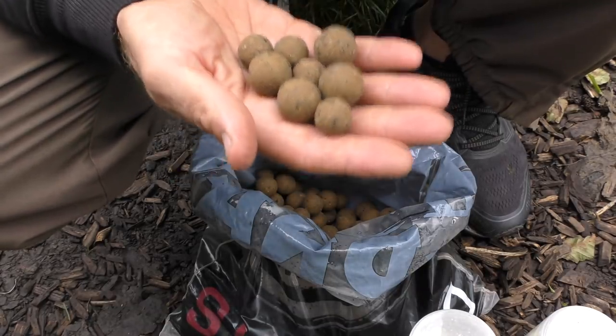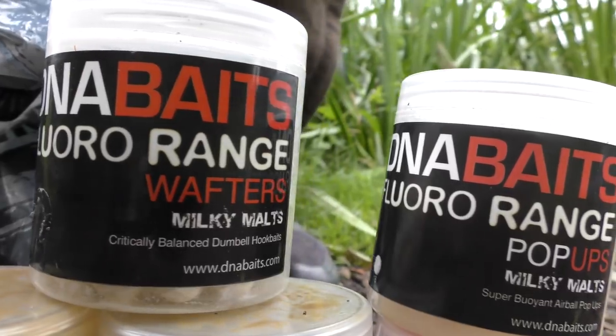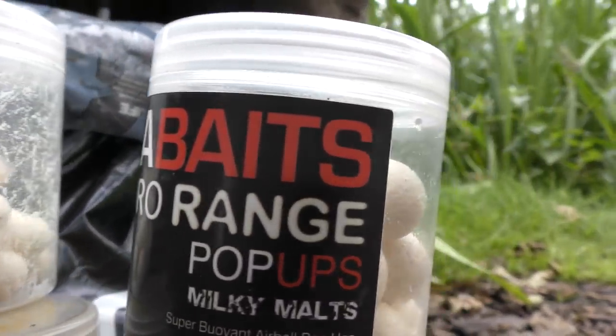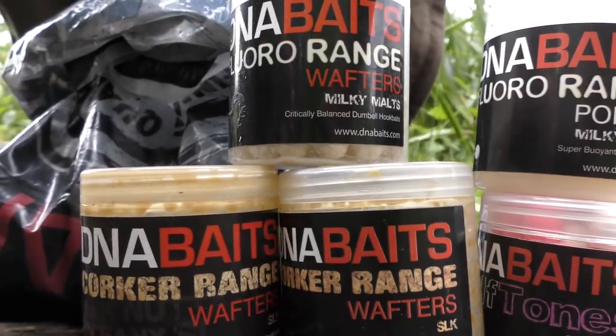So after the sweet corn, this is the first one that I'll go for. I also carry a variety of other hook baits with me, including the Milky Malts and the S7. And whenever I'm asked by somebody new to DNA which baits I would advise them to use, I'd say if you're going to go for big fish, go with the SLK. And if you're going to go for bites, then go for the S7. Obviously, they're both capable of doing big fish and lots of bites on the right day, but that's my experience with them so far.